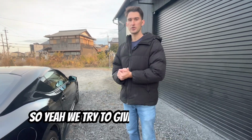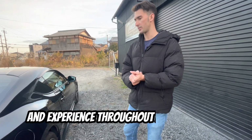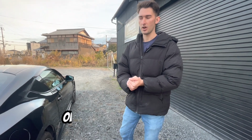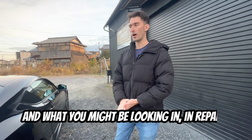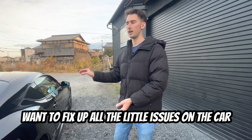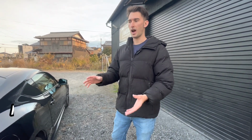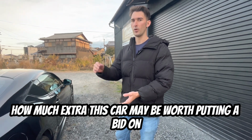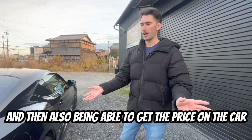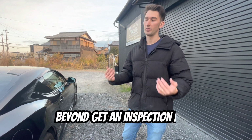So yeah, we try to give our customers, through our knowledge of cars and experience in the industry, the best evaluation of the car's true condition and what you might be looking at in repairs if you did want to fix up all the little issues on the car, or vice versa, if it's got all this nice stuff on it, how much extra this car may be worth putting a bid on. Just that fact alone, and also being able to get the price on the car through the dealer, is enough reason, in my opinion, to go and get an inspection done.